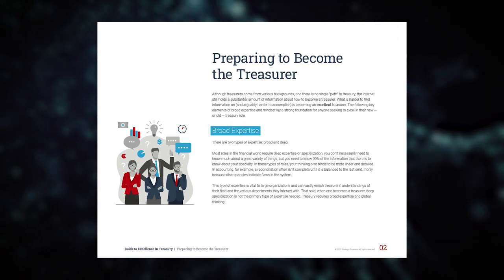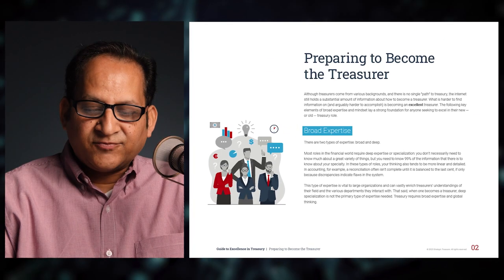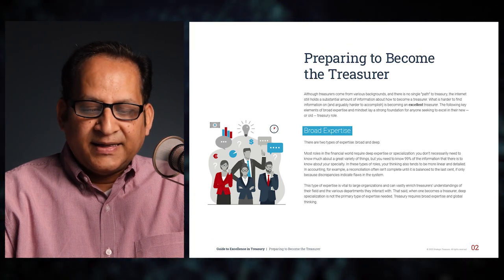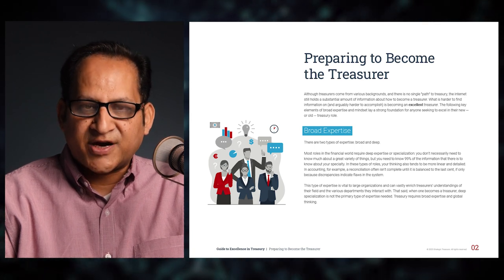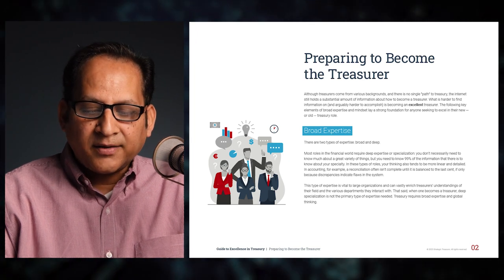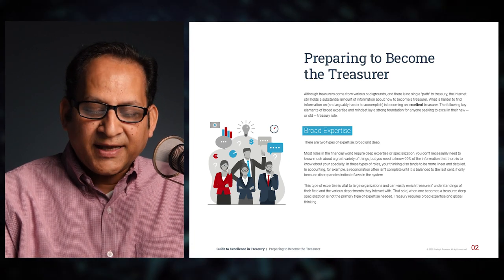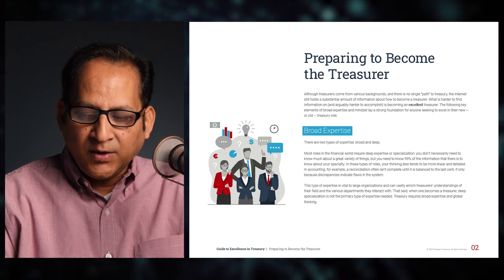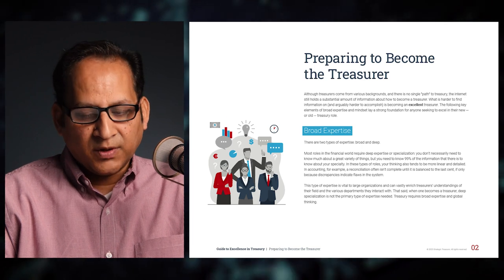Section 2. Preparing to become the treasurer. Although treasurers come from various backgrounds and there is no single path to treasury, the internet still holds a substantial amount of information about how to become a treasurer. What is harder to find information on, and arguably harder to accomplish, is becoming an excellent treasurer. The following key elements of broad expertise and mindset lay a strong foundation for anyone seeking to excel in their new or old treasury role.